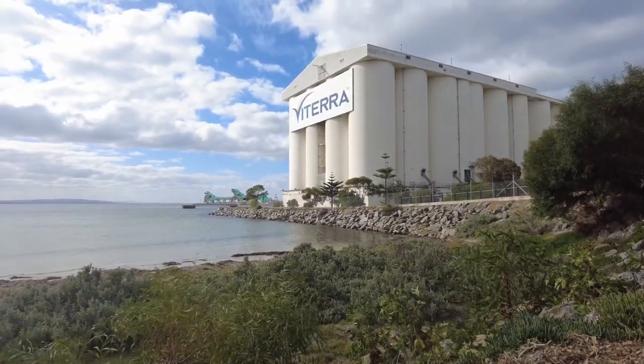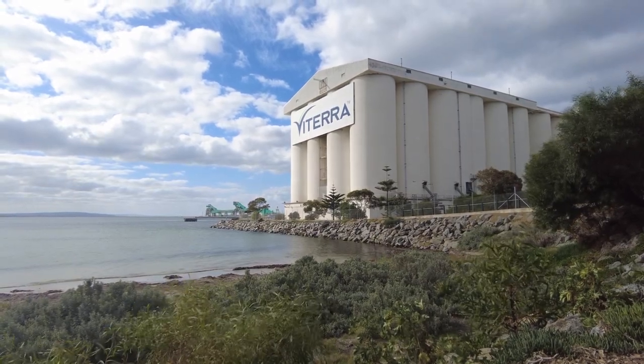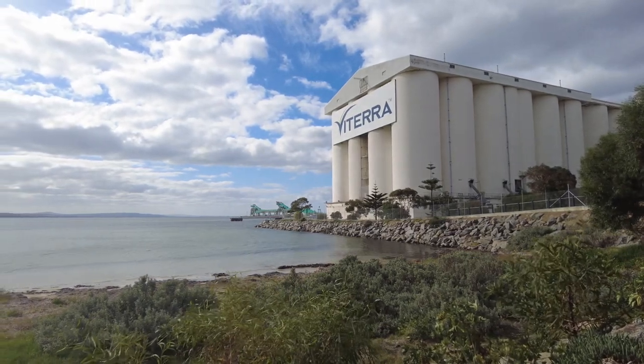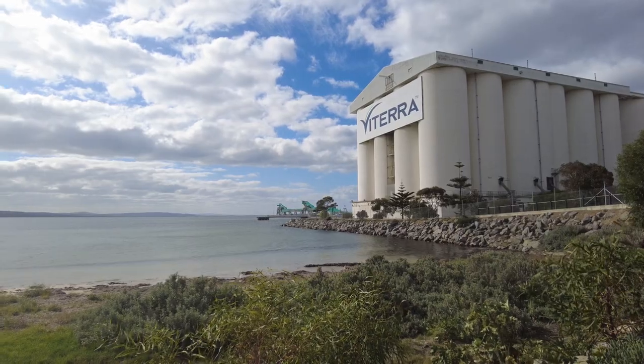Come down to Port Lincoln foreshore and just had a walk after lunch. This is the Viterra grain handler, the biggest one in South Australia.